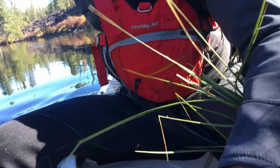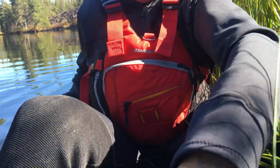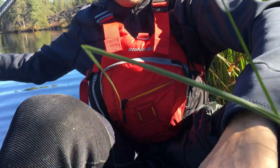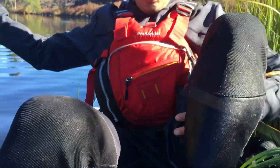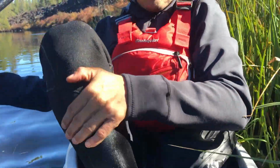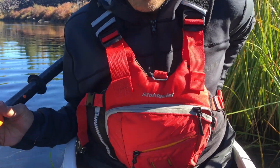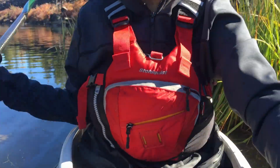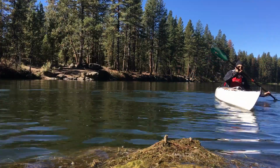Clean my feet off. 21 and a quarter wide, and you can straddle it like this. That's pretty cool. All right, I'm in. Okay, that was an adventure that I'm not sure was worth it. Yes, it was worth it. Just super predictable.